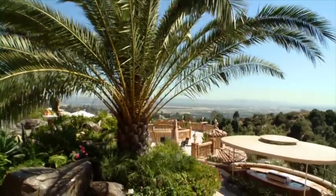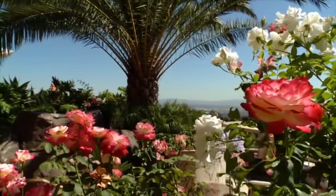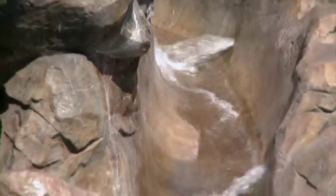So how much for the landscape total? I would say it's about 800,000. So the landscape is about 800,000 with just all the fruit trees and all the palms and everything? Correct. At least. Wow, that is a ton of money to spend on landscaping.